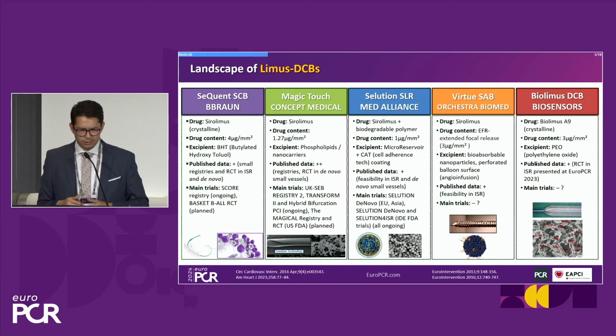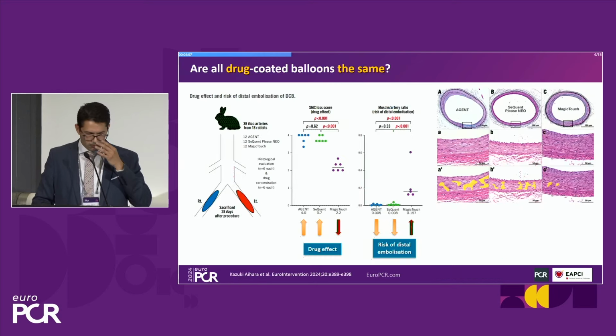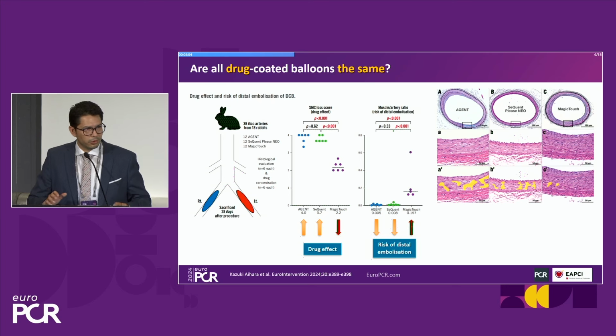So that is why when you see the landscape of limus DCB, you will see that all devices are different. Most use sirolimus in a different way, but all the drug contents are different. The excipients are different also, from BHT to PEO to phospholipids to microreservoir and also to bioresorbable nanoparticles. So not all drug-coated balloons are the same, this is clear, and each device has to be tested in the preclinical environment and then has to be proven in the real-world arena or in humans.